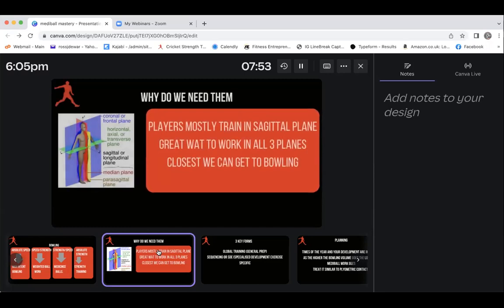So why do we need them? Most players only train in the sagittal plane. If we look at the little picture there, that shows the planes of motion. There's basically three. We've got the sagittal, which is basically a squat. We've got the frontal plane, which is across, and the horizontal axis. We need to be training all three, but most people just stay in the sagittal plane.